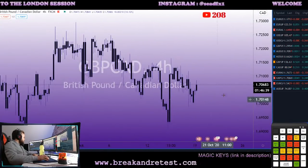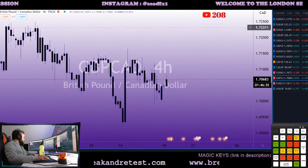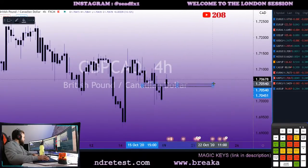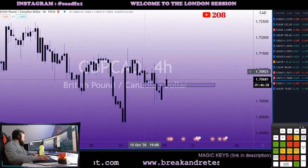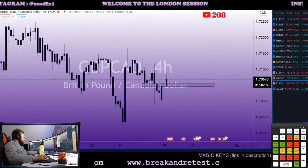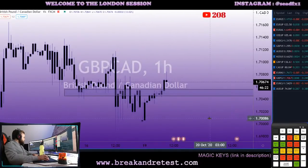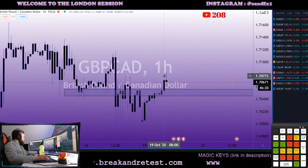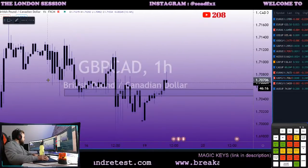Take a look at the 4-hour. GCAD is a mess. We have a small support here. This current candle, 4-hour candle, did go above that. 1-hour candle close above that. Could this be just a pull back to continue more?